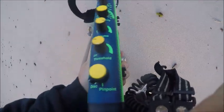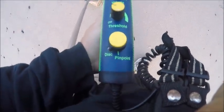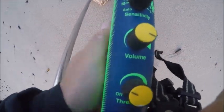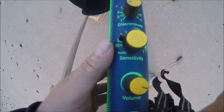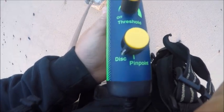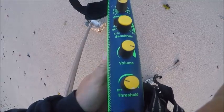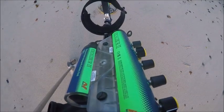These are my settings on my Excalibur 2, and I keep mine in disc, threshold barely audible, volume max, sensitivity 9. Sometimes I'll crank it a little more or a little less if I'm getting feedback, and my discriminant is down on 1. I think those are going to be the best for this area. You can work out a pinpoint, but if I'm gonna do that, then you might as well just buy a pulse machine. So that's my settings right now.